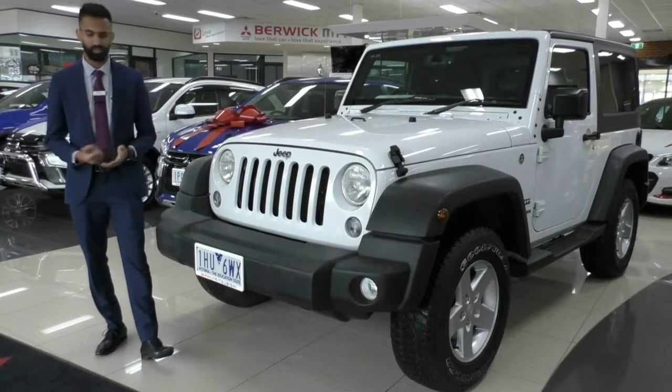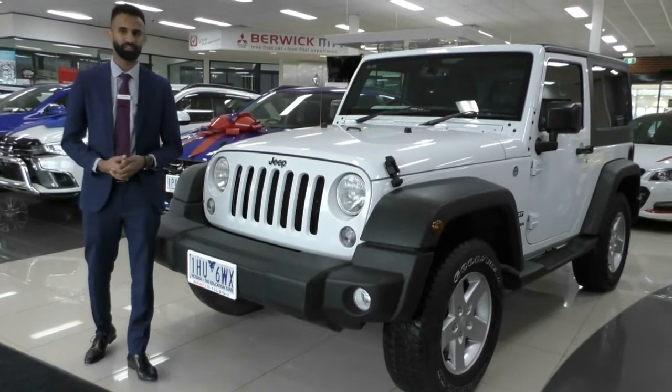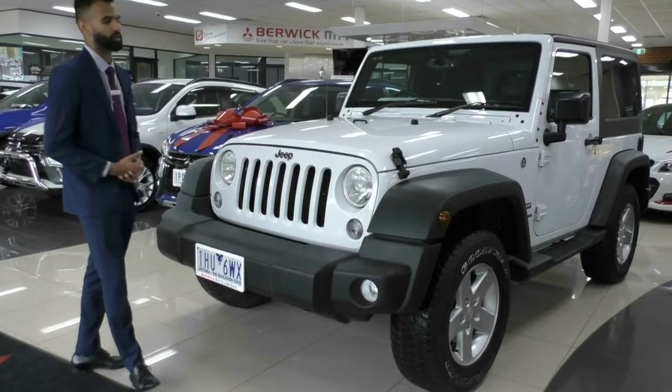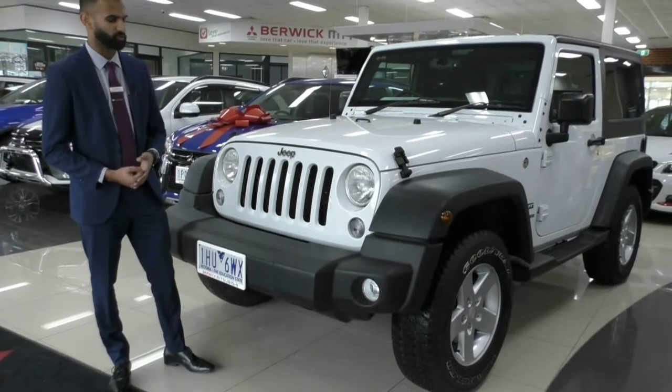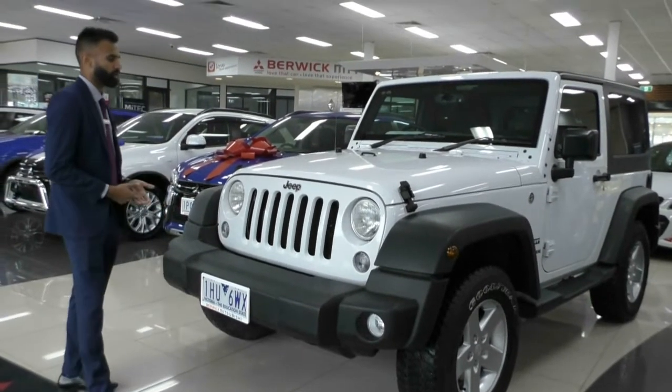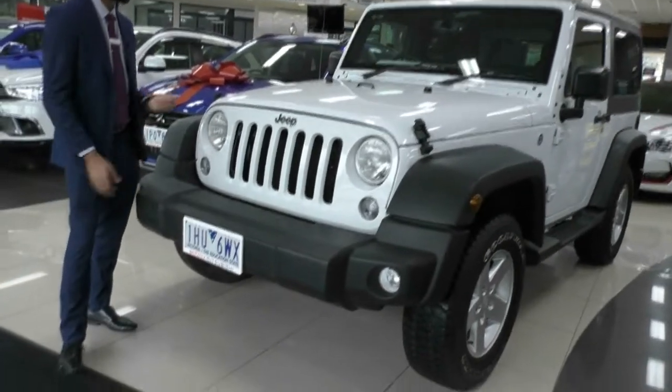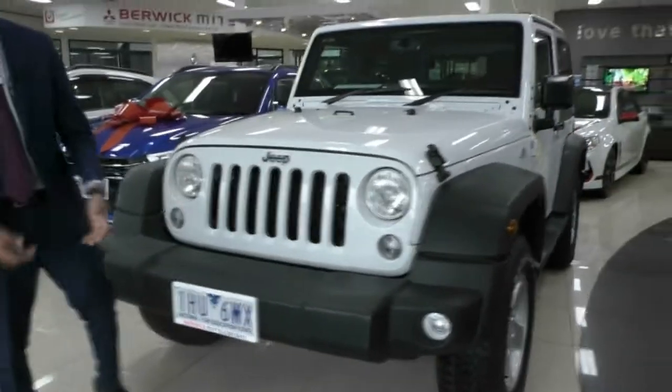Now, it is one of the cleanest Sport Jeep Wranglers I've seen, so I do believe you have made the right decision inquiring on this vehicle, and at that price, it is incredible value as well. Now, I'll work my way around the car and show you the condition this car is in, because it is honestly absolutely phenomenal just how well this car has been looked after.